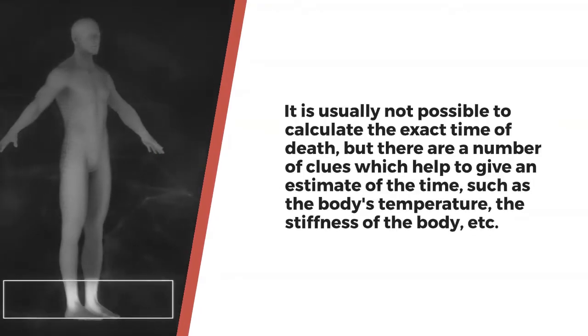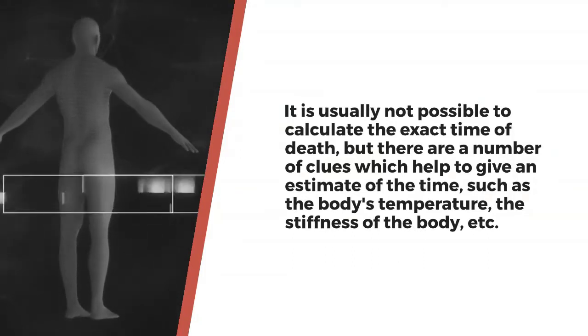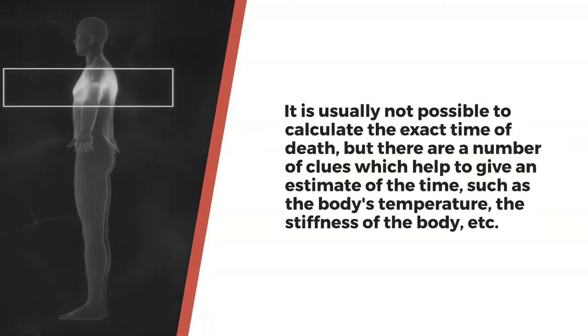It is usually not possible to calculate the exact time of death, but there are a number of clues which help to give an estimate of the time, such as the body's temperature, the stiffness of the body, etc.